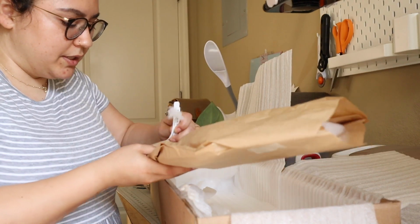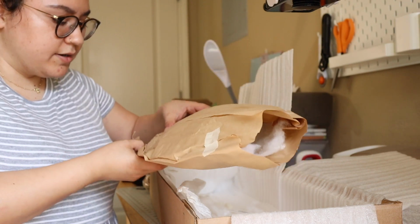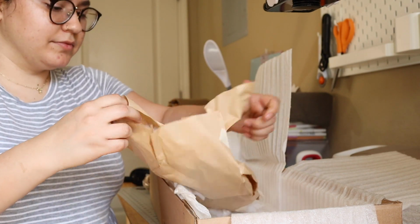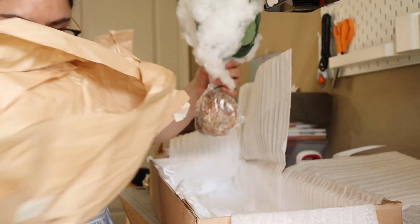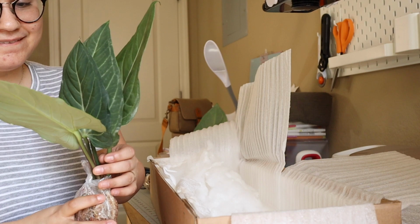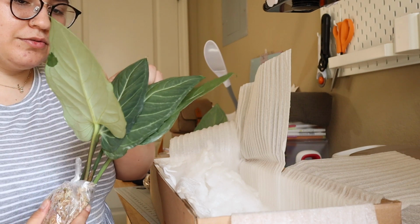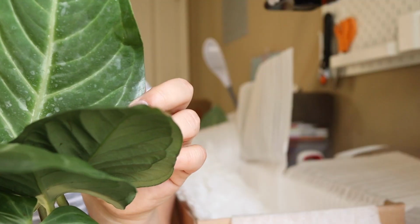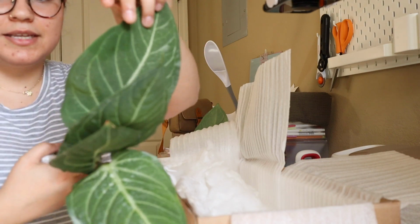I'm going to go ahead and open Zoe's now. Alright, Zoe, here's your Anthurium that I can't pronounce. Oh, wow. These look really good. Yes! Wow. This one has big leaves. Look at that. So it's got 1, 2, 3, 4 leaves. It looks like it got slight damage right here. Looks like it got a little bit wet. But look at these leaves.